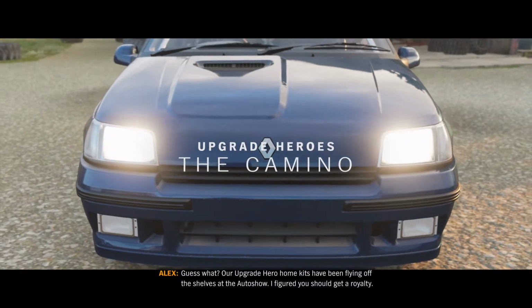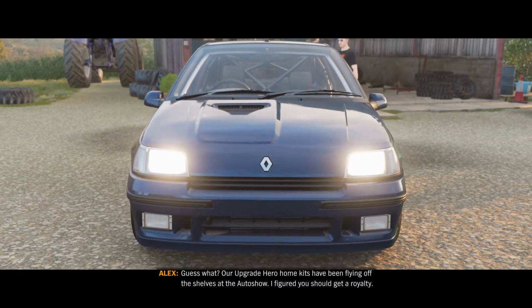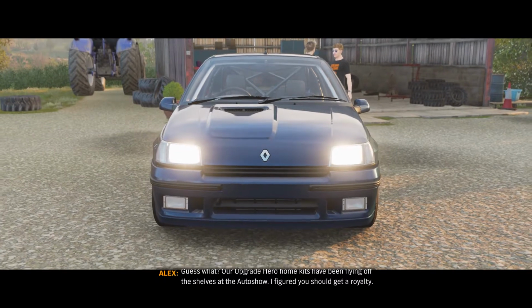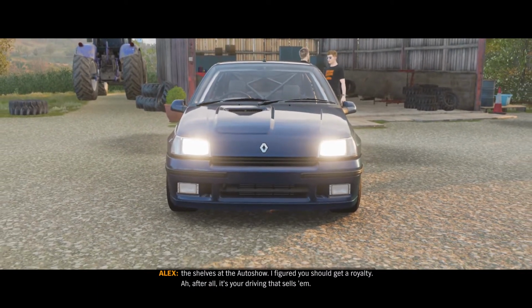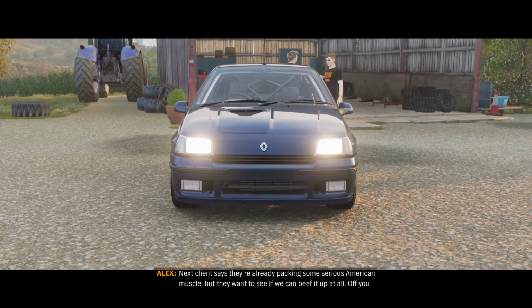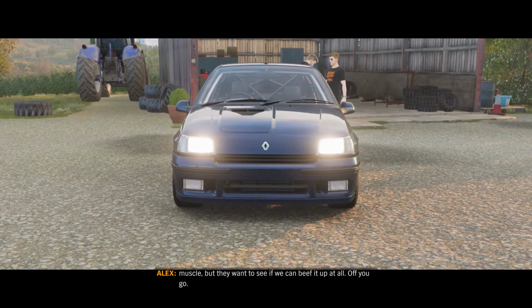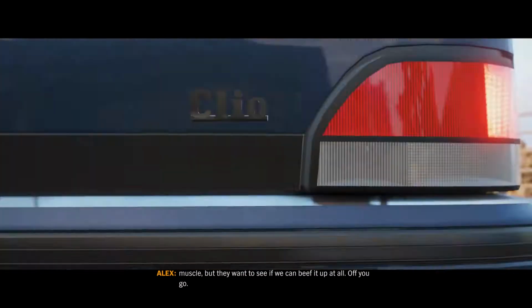Guess what? Our upgrade hero home kits have been flying off the shelves at the auto show. I figured you should get a royalty. After all, it's your driving that sells them. Nick's client says they're already packing some serious American muscle, but they want to see if we can beef it up at all. Off you go.